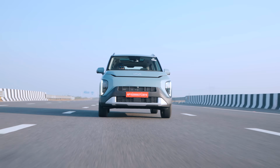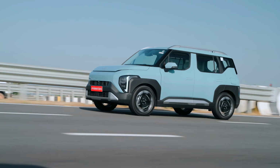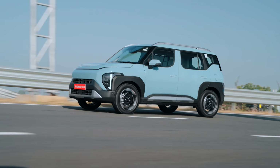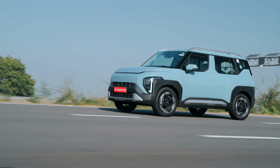The good thing about this diesel engine though is its fuel efficiency. The ARAI claimed figures for the manual are over 20 kmpl. For this automatic, it's a little over 17 kmpl. Obviously, the real world will be a little less than that, but it's still impressive figures, and diesels will always give you great fuel efficiency. Plus, it's a little more affordable, especially in states like Maharashtra. There is a delta between petrol and diesel, so your running costs are a lot lower with the diesel, and that just makes this so appealing as a drivetrain.